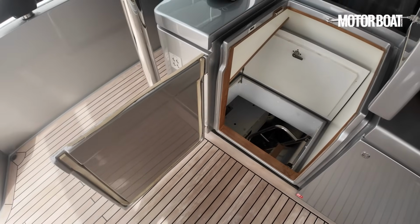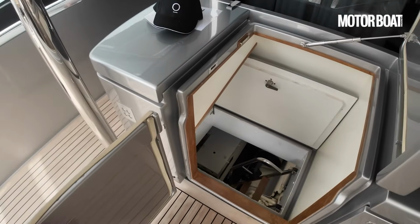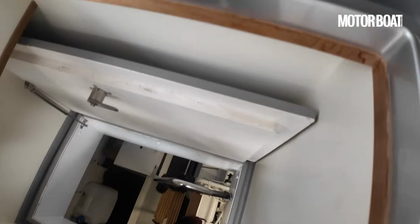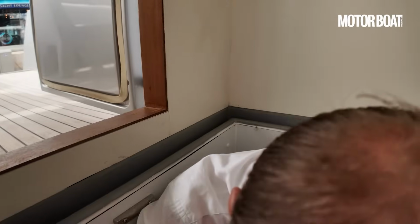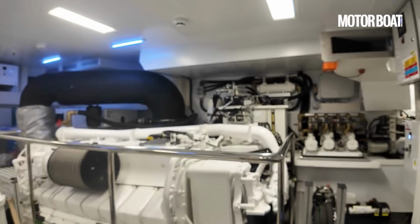It turns out there is a rather easier entrance. I thought it was hidden under here in this little, looks like a sort of wet bar unit in the corner of the cockpit. But you can see we've got a slightly easier ladder to negotiate here, so I can probably do this one-handed. Here we go. Drop down into the engine room. Spin the camera around. And here we are.